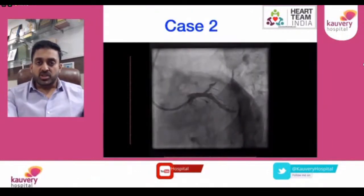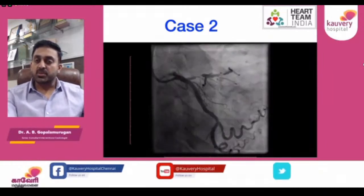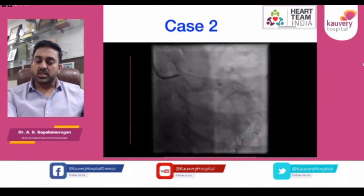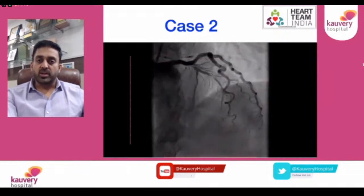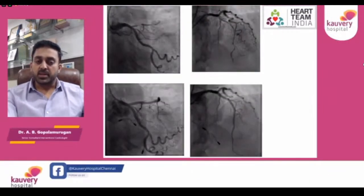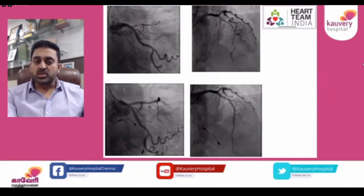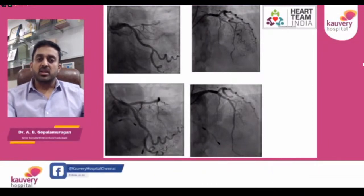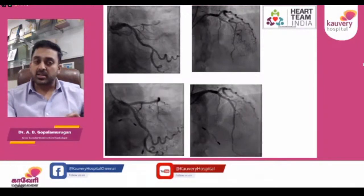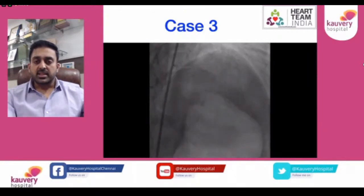This is case number 3. I apologize, it's mentioned as case 2. This is another case. You can see here significant LAD disease. This patient was in cardiogenic shock, in pulmonary edema, and we decided to take this patient up for angioplasty. This was IABP and pacing wire assisted. On the top, left and right are the pre-procedural angiograms, and on the bottom, left and right are the post-procedural angiograms showing a marked and satisfactory angiographic result from left main, LAD and circumflex angioplasty.